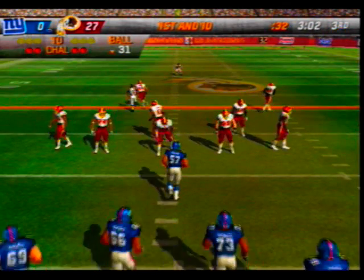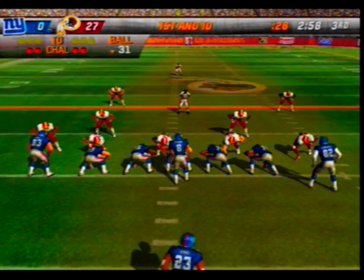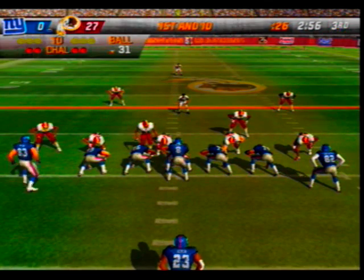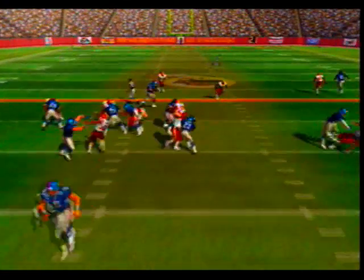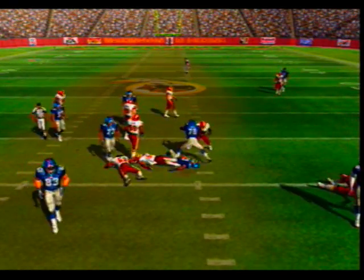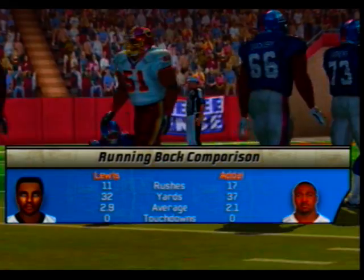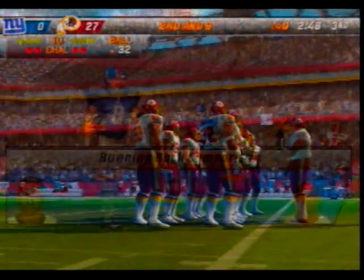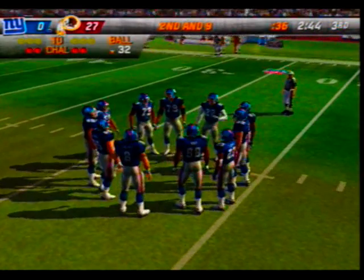First and 10. Ball on the 31-yard line. Lewis, the lone back. Orlando with a man in motion. With a counterplay. What a collision. Bailey is there for the tackle at the 32-yard line. A big part of this guy's running style is to use the blockers to set up his cut. But they were nowhere to be found on that run.